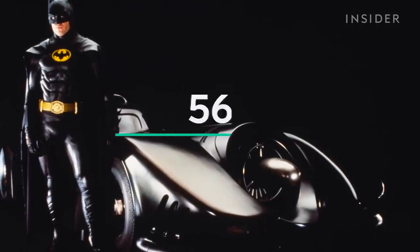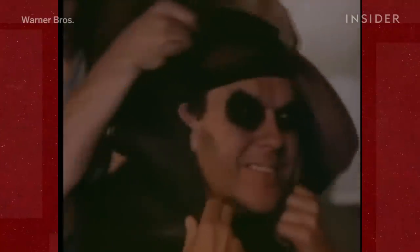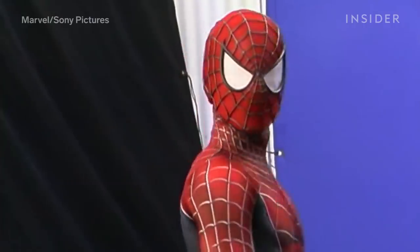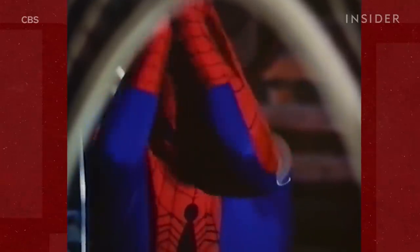The complete outfit weighed just under 90 pounds, with the cape alone weighing 40 pounds. And the extra weight, in addition to the stiff cowl, made fight scenes stiff and awkward. One superhero who needed his full range of movement, Spider-Man. His live-action debut in 1977's Amazing Spider-Man series was a basic head-to-toe spandex suit.